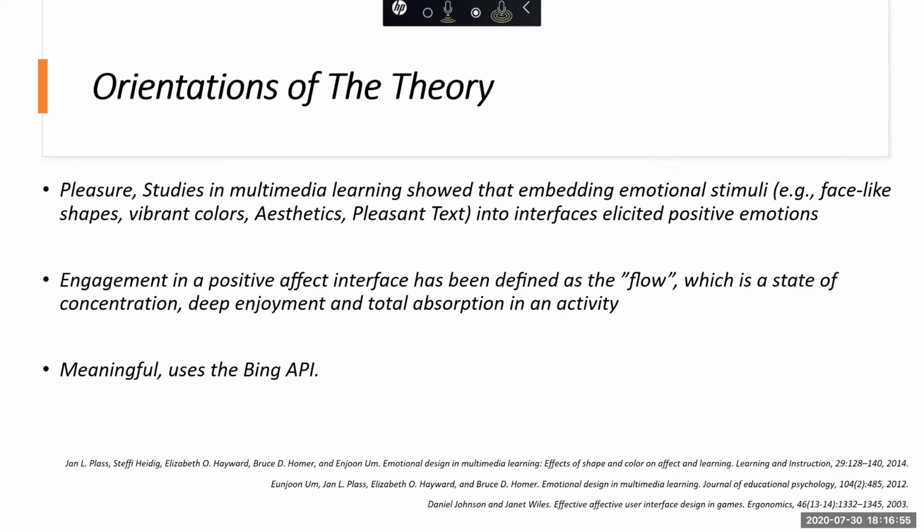The three orientations of the theory are basically playful, engagement, and meaningful. How did we interpret them from previous studies? One study talked about the playful or affective interface, and showed that embedding emotional stimuli in the interface design, such as shapes, vibrant colors, aesthetics, pleasant text, and interactive fun activities, can elicit positive emotions. Engagement is defined as flow, a state of concentration which can engage people in the technology or design. And for meaningful, we used the Bing API for meaningful, information-rich results.